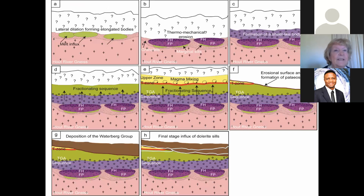So how do we envisage all this happened? Well, we envisaged that early magma intruded as finger-like bodies between the footwall granofels here and what we now think is volcanics. And as more magma came in, it extended to a sheet-like body. And we think that the formation of the F mineralization was due to an intermix of the feldspathic pyroxenite and feldspathic quartzite accumulations. And then as the upper zone magma came in, shown here, we envisaged that the genesis of the T reef is a result of the interaction between the first influxes of a fertile upper zone melt and a resident gabbroic melt.